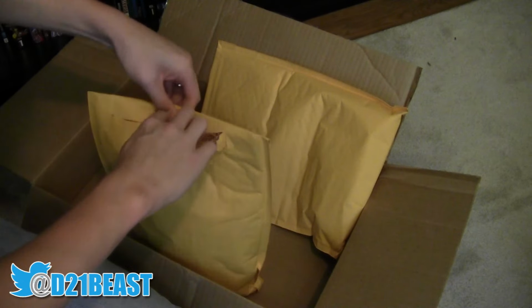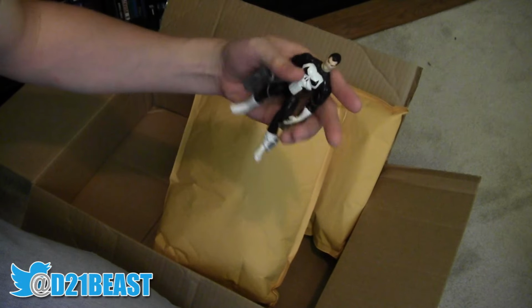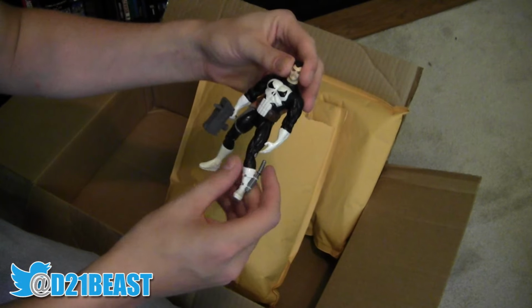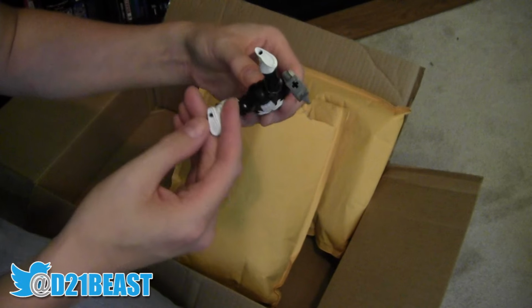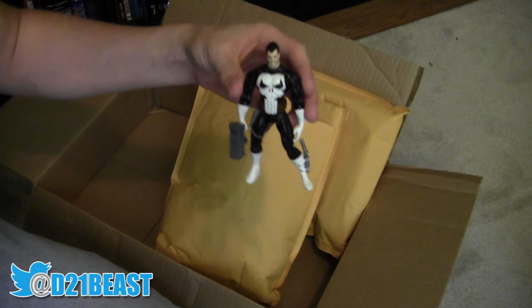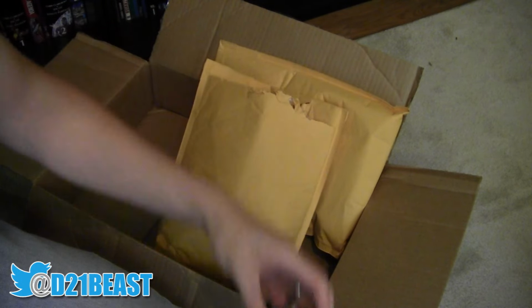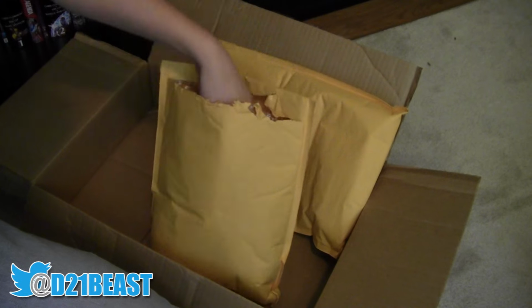All right. Tear it open a little bit. All right, let's see what else we have in here. We've got, oh, great. This is, I think, the Spider-Man Punisher figure? 1995 Toy Biz. I'll have to do some checking, but yeah, I'm pretty sure that's the Spider-Man animated series Punisher. Pretty cool. Let's see what else we have in here.